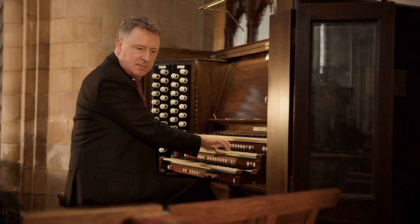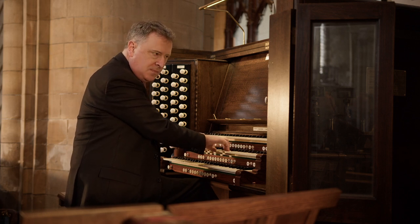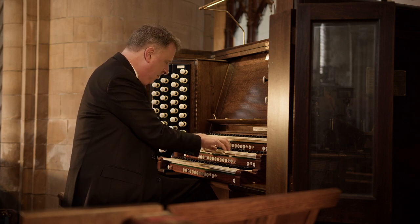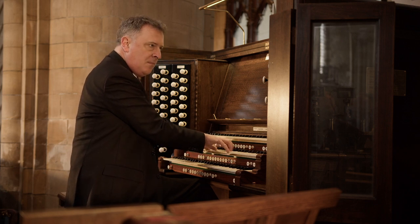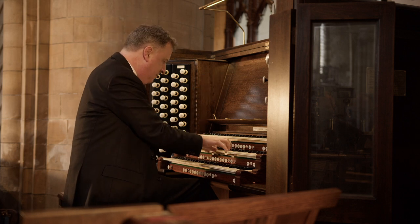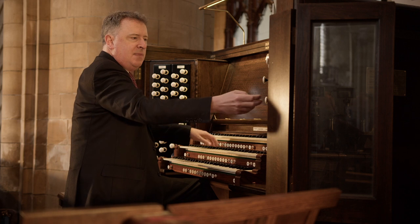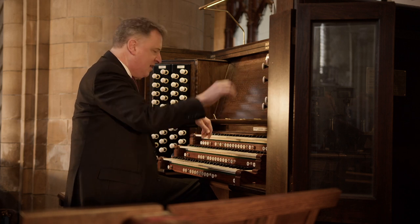Here's the great number one. Add the principal. Add the 15th. And add the 12th and the double diapason together.